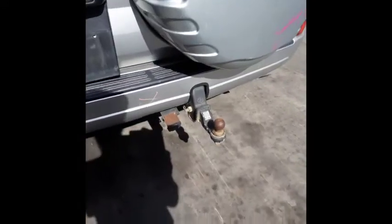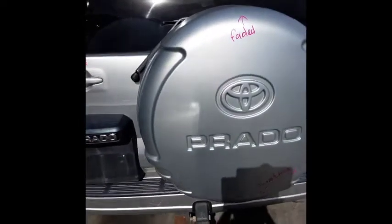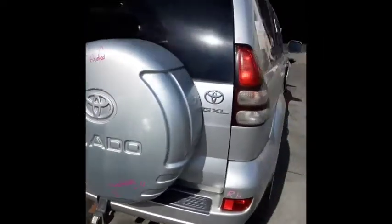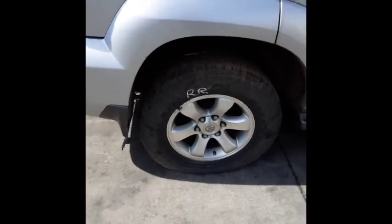Factory fitted tow bar supplied with all bolts, brackets, loom and module. Spare wheel cover, hard cover type. It's faded on the top edge and has light scratches. Tailgate appears to have no damage. Right hand tail light. Right rear 17-inch factory alloy mag with an average tyre.